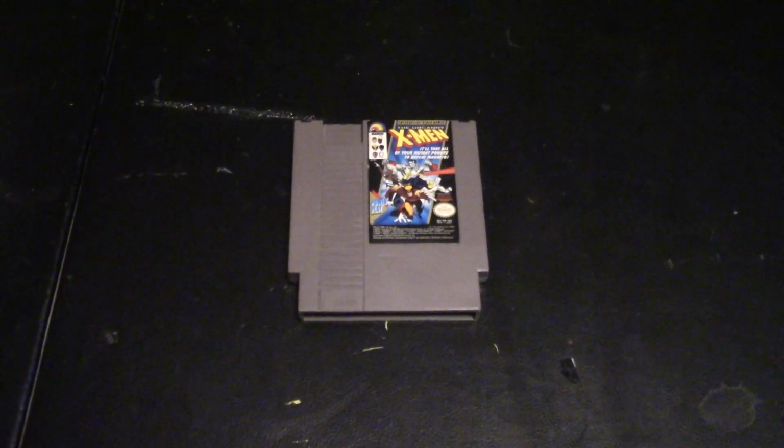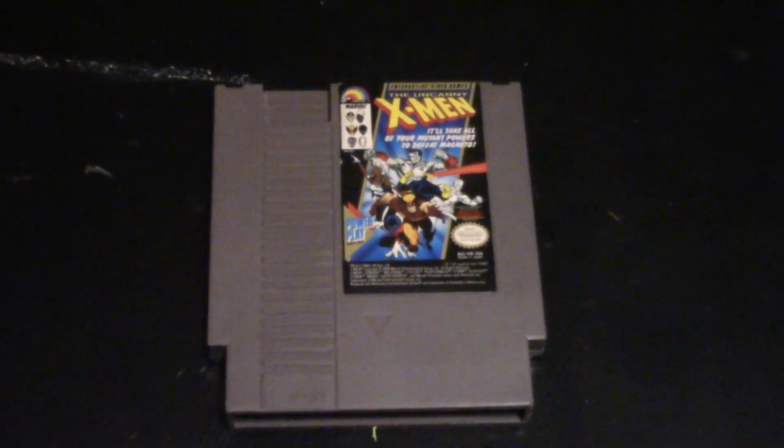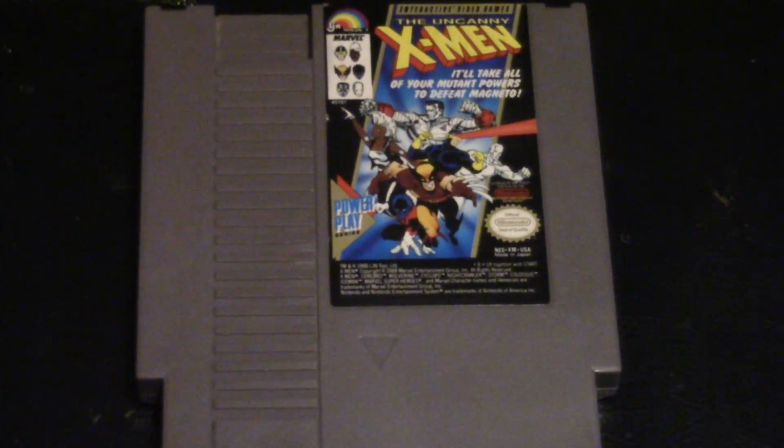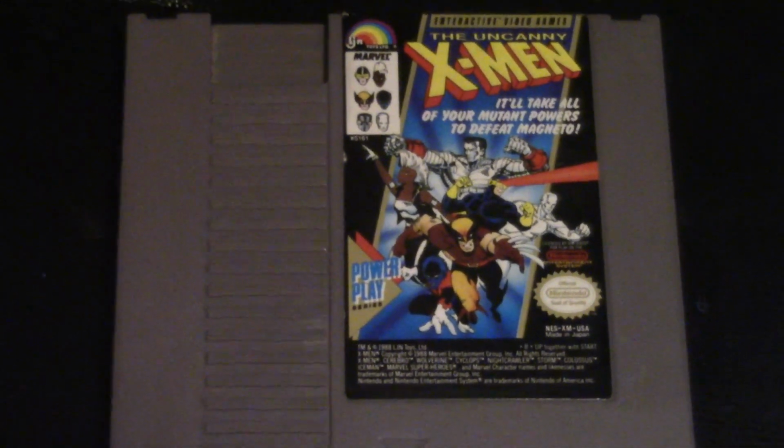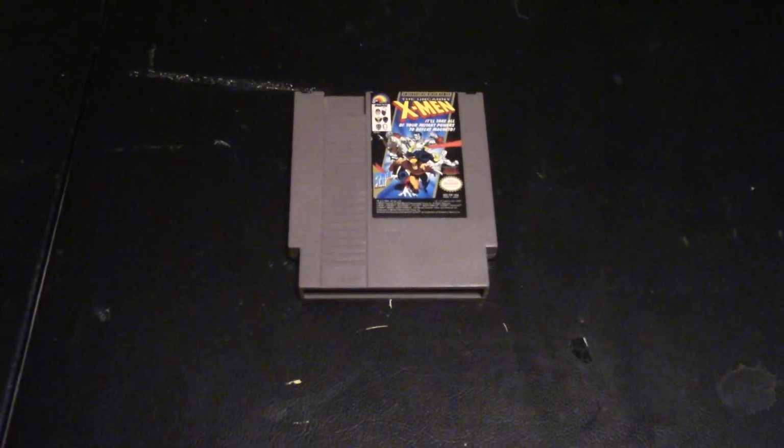This is where I get really excited. I'm really excited for this one. This one feels Nintendo. Let's see. Oh, ba-da-ba-da-ba-da-da. It's the X-Men. Yes, the Uncanny X-Men. Ooh, by LJN and Marvel. It's a Power Play game, and it actually looks kind of like a comic book cover, which is really cool that LJN did that for their game.